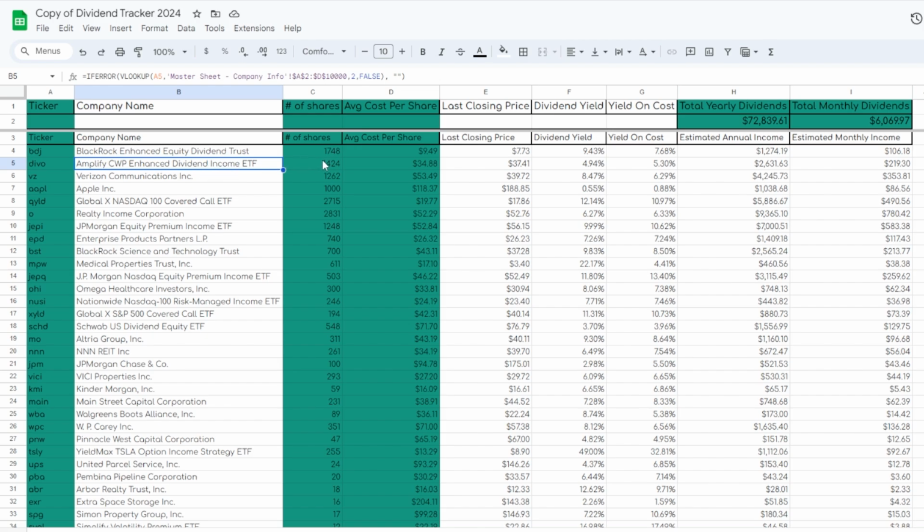Now, I did mention that I purchased around $50,000 worth of DIVO ETF, and this is where we're sitting currently throughout my portfolio. I currently have around 1,424 shares of DIVO, across all my multiple portfolios, with an average cost of around $34.88 per share. So I think if you add that all up, it gives us right around $50,000 that I've spent so far in the DIVO ETF.